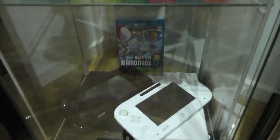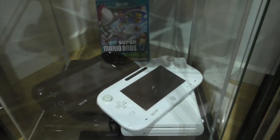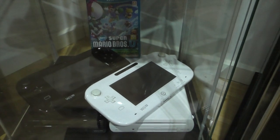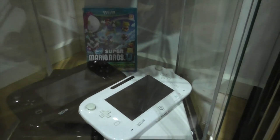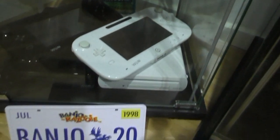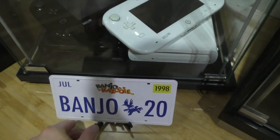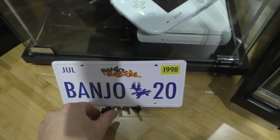And down the bottom I have 2 Wii U's, just your black one and white one. So I'm still missing the third Wii U variant, which is the Zelda one. And just a double of a game back there I'm displaying. I got this Banjo-Kazooie number plate from a Loot Gaming box, which was pretty cool. So yeah, I was happy with that.